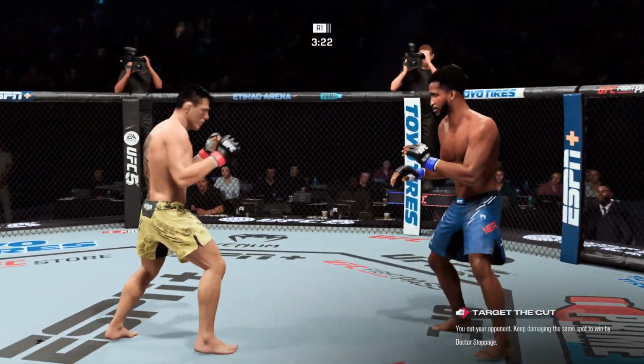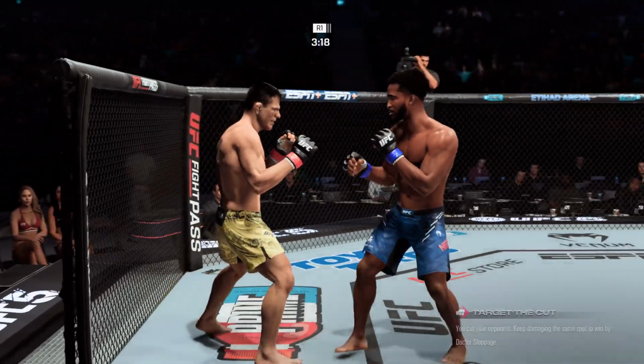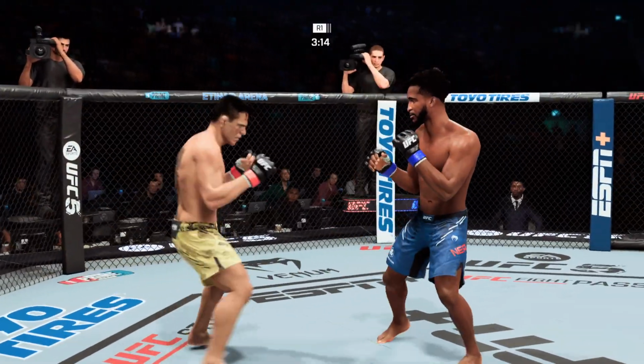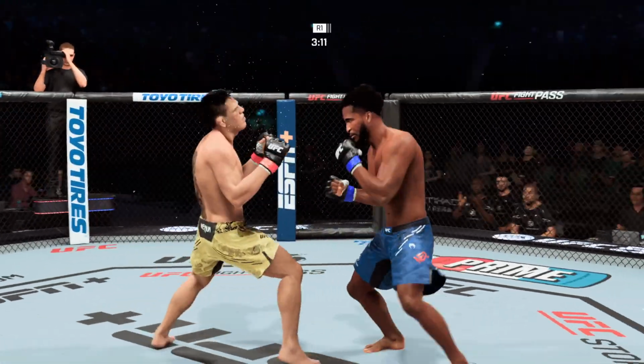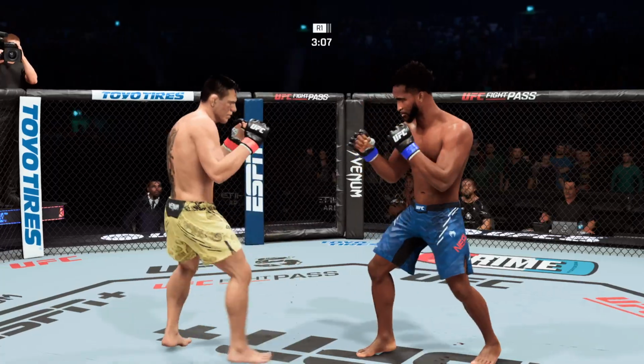Oh, uppercut lands. We talked about his reach advantage off the top. Made good use of it there with that punch, DC. Big shot to the head. Both guys appeared to land there. There he goes, lands another combination.